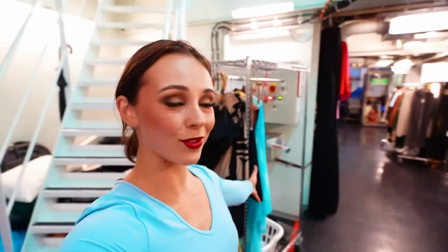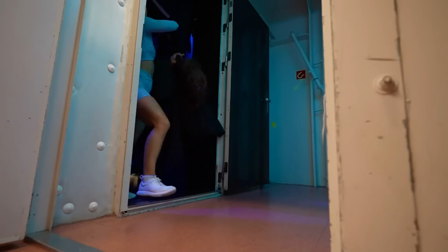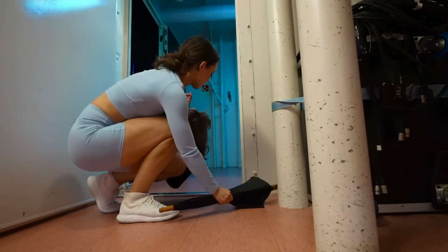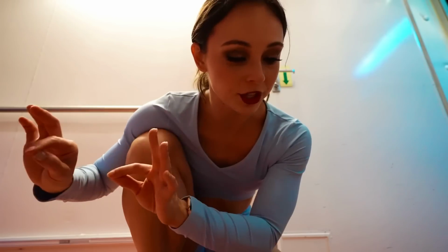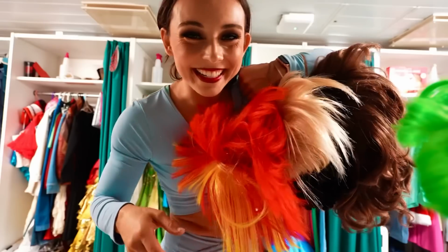So whenever I change during the show, this is kind of where I get ready. A lot of the presets that we do are basically all of the costumes laid out, making sure that it's a super efficient changing process. There's just so many things involved. High stress backstage during this show. So this is where we keep all of the wigs. I have so many wigs in this show, so I need to get all of them, bring them downstairs. Preset everything.